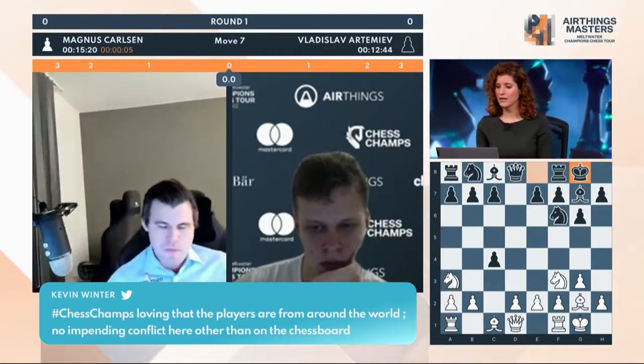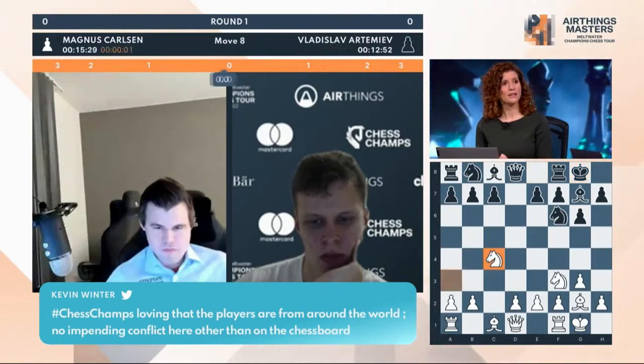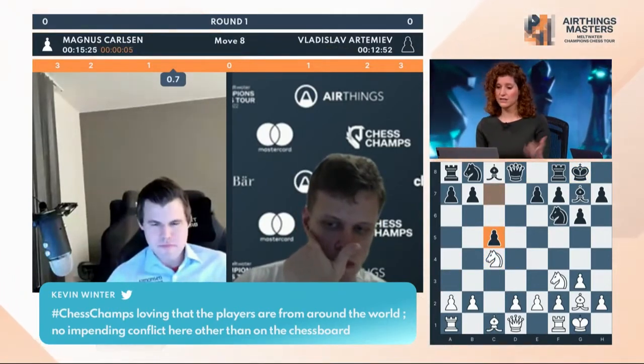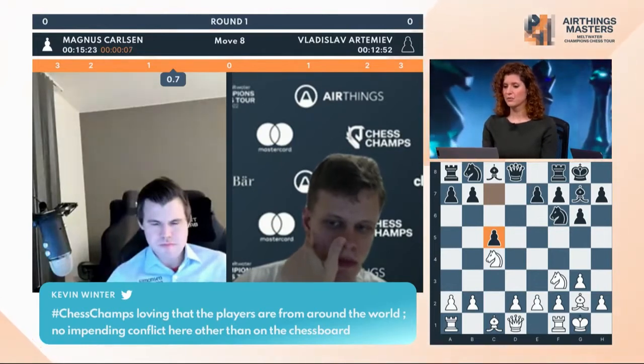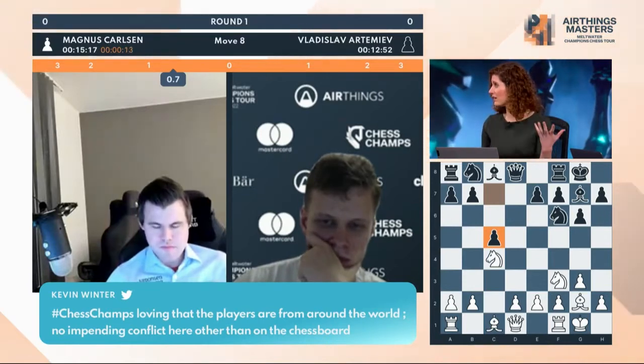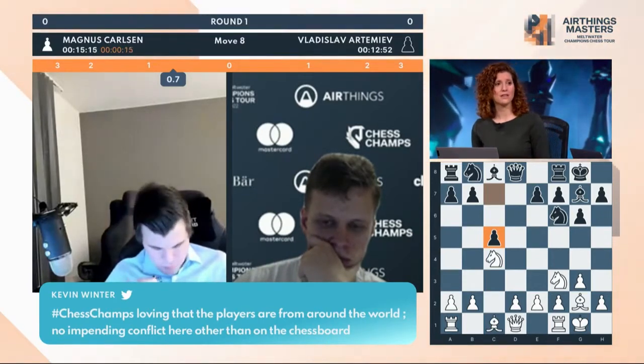So now he castles the king. That's a very natural move. And after knight takes pawn, it's here where he has to make that decision. And he's done it. He's actually pushed his pawn forward. C-pawn 2 squares, that's actually not the main line. The main line was actually developing the knight on the left side.